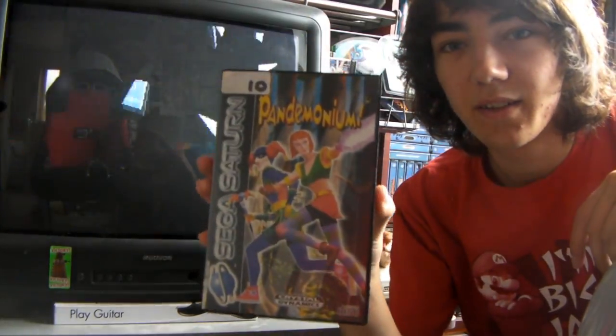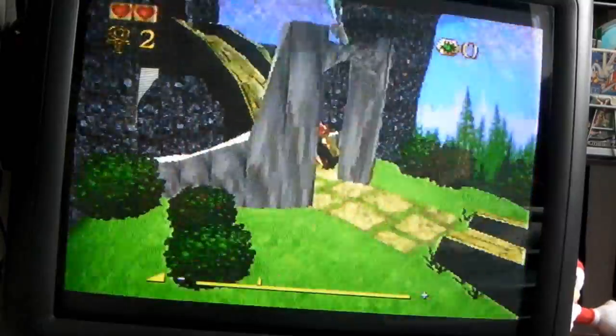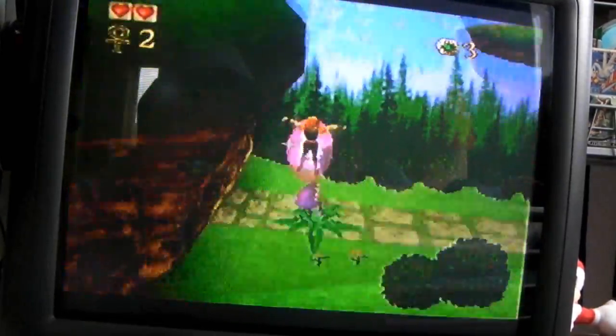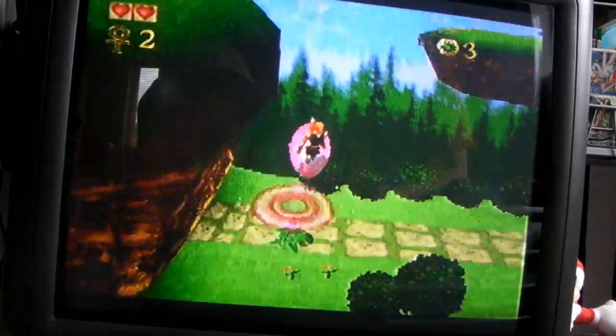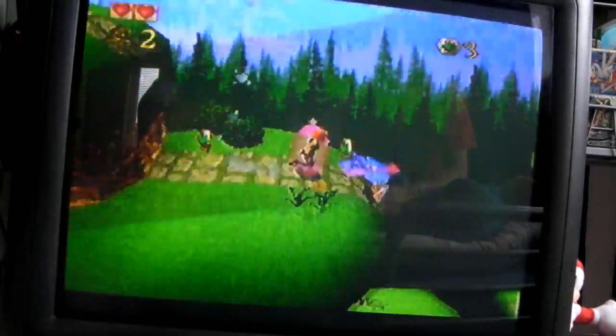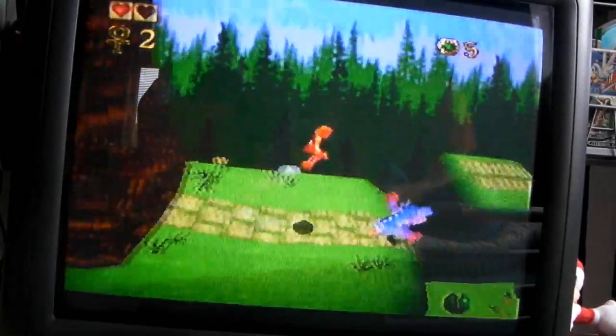Here's number 10. This is Pandemonium for the Sega Saturn. Okay, here's the game. It's much like a Mario game. You have to run and jump on enemies. It also reminds me a bit of Klonoa with its 2D gameplay but 3D graphics. The camera spins around and stuff as you go through the stages. I'll show you an example of that in a bit.